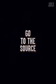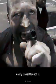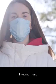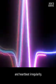Step 1. Go to the source. If you are lucky enough to not be alone when you suffer an electric shock, hopefully the person next to you knows to go to the main power source and turn off the electrical current altogether. This will stop the flow of electricity to the person being shocked. The human body is a good conductor, and electricity can easily travel through it. Potential symptoms of an electric shock include loss of consciousness, muscle spasms, numbness or tingling, breathing issues, headache, vision or hearing impairment, burns, seizures, and heartbeat irregularity.